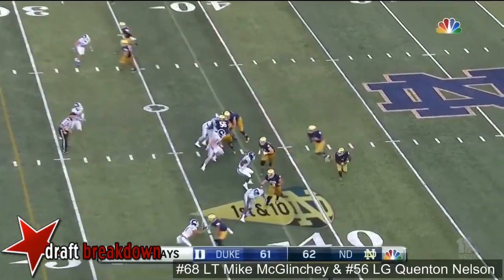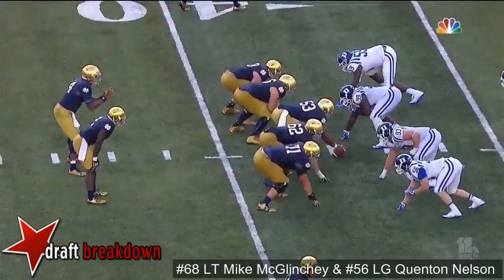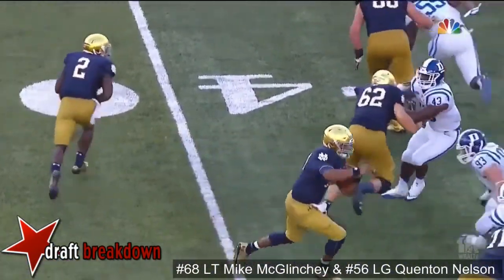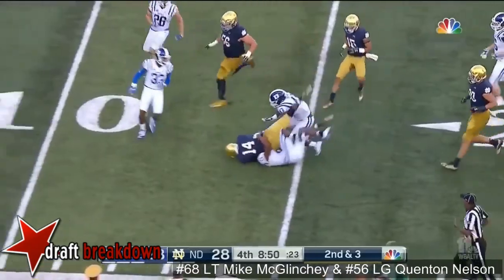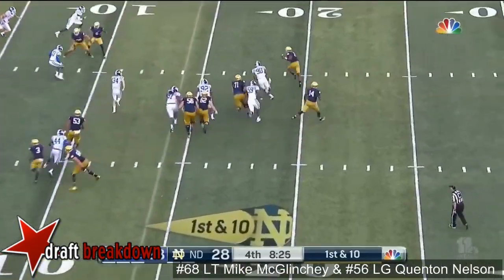The reason it's a tie game: a turnover by Duke. Kaiser decides to keep. Situations is when Kaiser decides to start really thinking about keeping the ball in these reads. Here he makes that decision at the mesh point. Going with good tempo. Kaiser on the edge with a ton of room inside the 20. Brought down at the 14.